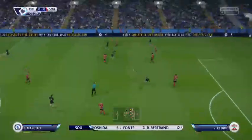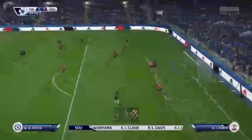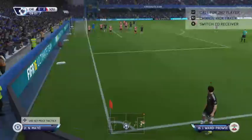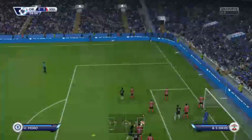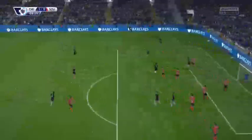The opposition back off, they could be in trouble. And the ball gets to here. Now Eden Hazard with a cross. Well, he took no chances there. It's a corner. Pedro! And the goal by the underside of the bar.